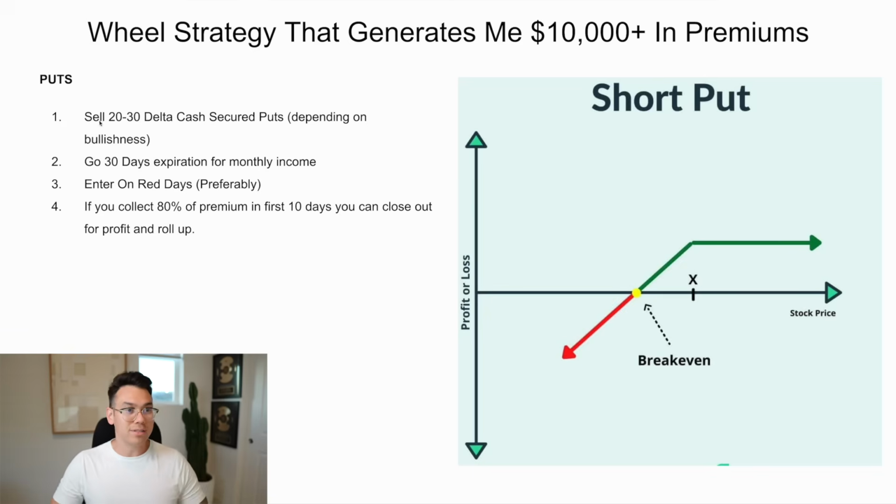So what I like to do is sell a 20 to 30 delta cash secured put, depending on how bullish I am. A 20 delta has a 20% chance of the stock going below it, so in the money. So an 80% chance of expiring worthless, right? So it has a high probability of expiring worthless, but you get paid a little less. A 30 delta has a 30% chance of the stock going below that strike price, but you get paid a little bit more, okay? So I like to sell usually a 30 delta, to be a little bit more aggressive.